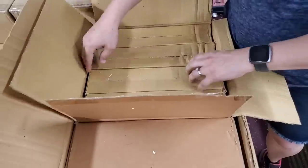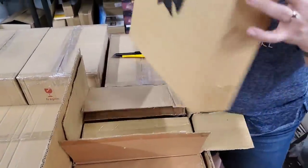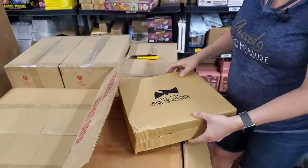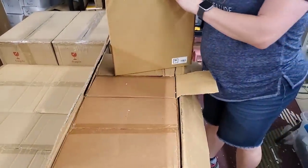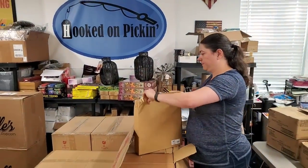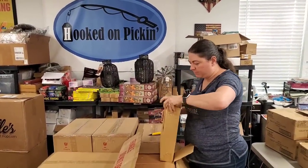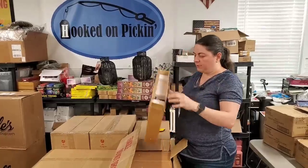That's a little smushed. We'll have to inspect that one. So we'll just pull the most smushed box out. Chip and dip something. Let's see. It's in styrofoam, so that's always good because that corner was a little smushed. Looks like the product is fine.